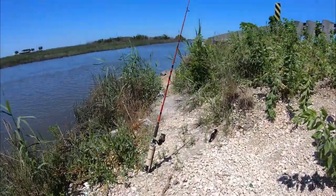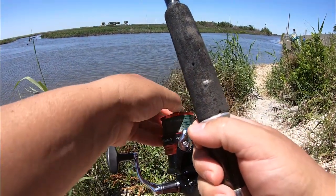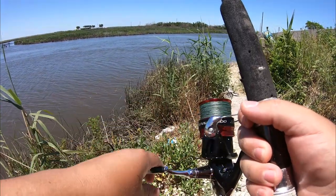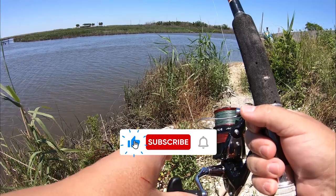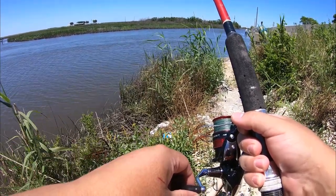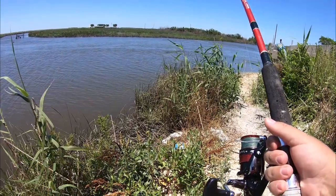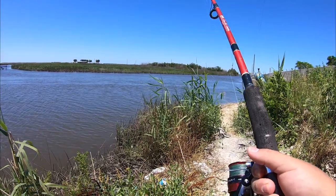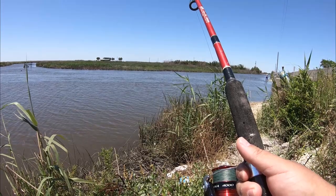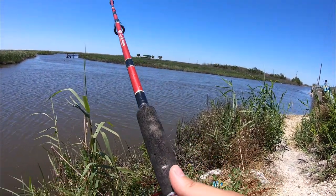Oh yeah. We got a good head on this one right now. I don't know if it's a garfish or what. Definitely swimming around with it. I guess whatever it was, I let it go.